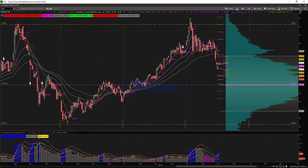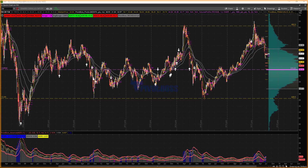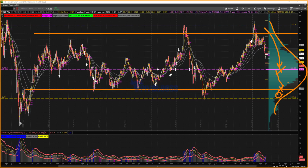This one has shown rejection off the upper end of the range. Again, given the D-shaped profile of this market and the general rhythm of this market, right now everything's flowing to the downside. That could take you to about 38. And anything below 32 starts to become a really good idea to bring it back up toward 38 and back. So this is a long-term trading range that's been in play.